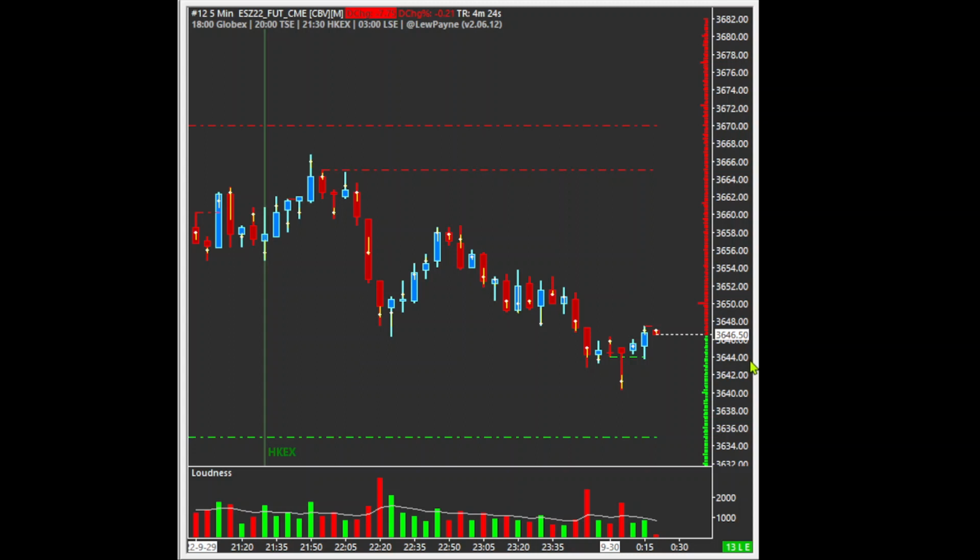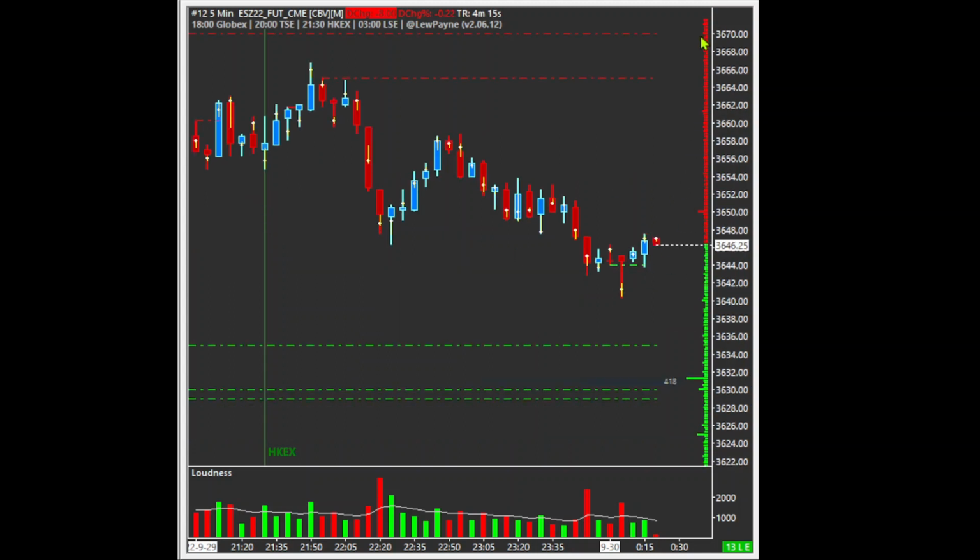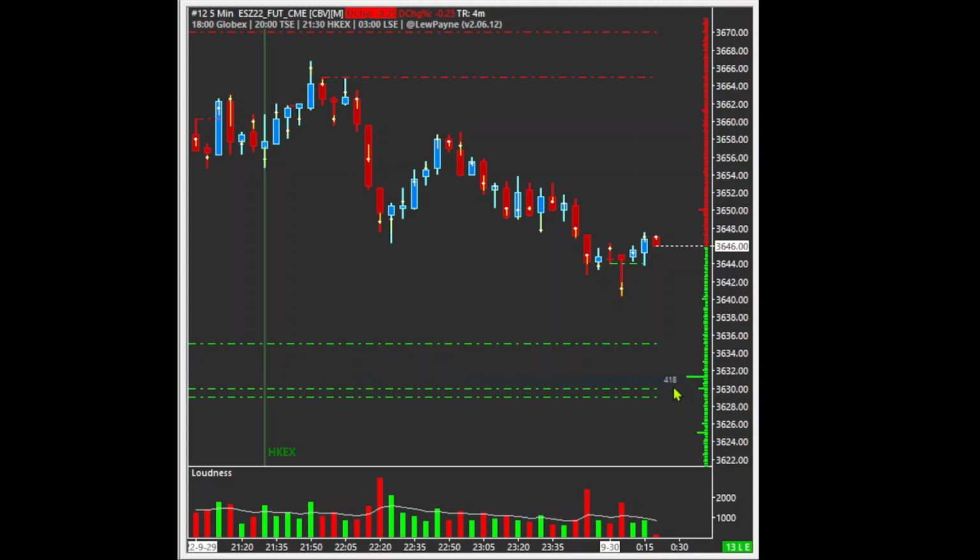But I have a disconcerting item that I saw here. Here we have resting liquidity. These are limit orders sitting on the order book. And you can clearly see that we have a large batch of orders here, 418 right now, 417, 418, somewhere around there, sitting down here.